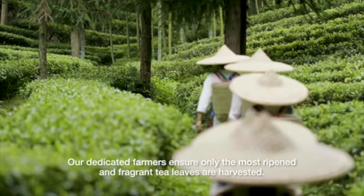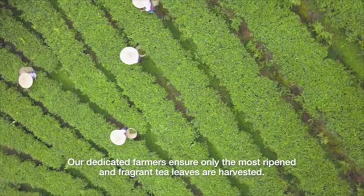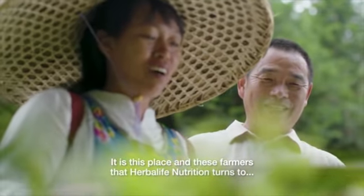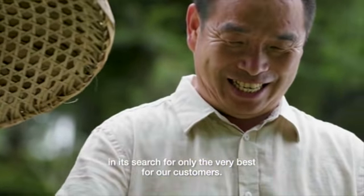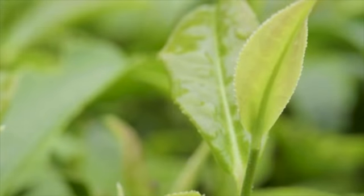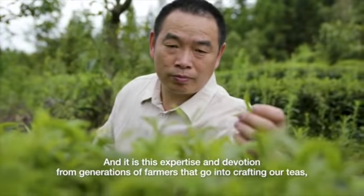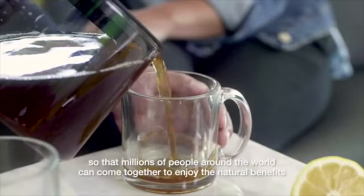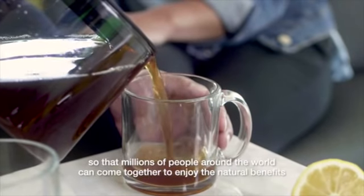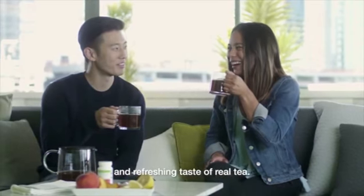Our dedicated farmers ensure only the most ripened and fragrant tea leaves are harvested. It is this place and these farmers that Herbalife Nutrition turns to in its search for only the very best for our customers. And it is this expertise and devotion from generations of farmers that go into crafting our teas so that millions of people around the world can come together to enjoy the natural benefits and refreshing taste of real tea.